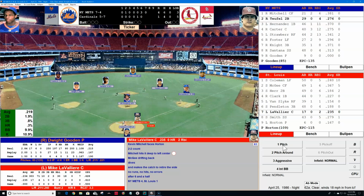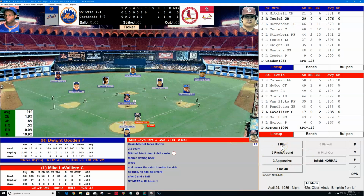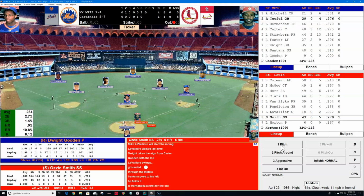Bottom of the 7th, still 4-1 Mets. Mike LaValliere leads off for St. Louis. Gooden's got plenty of gas left. LaValliere gets the call, gets in the batter's box. He is 0 for 1. He struck out and walked. Here's the pitch to LaValliere. LaValliere grounds one to Santana. He makes the play, throws to first, and gets it. Hernandez makes the play at first for the out. Here's Ozzie Smith. He's 1 for 1, the Wizard of Oz.